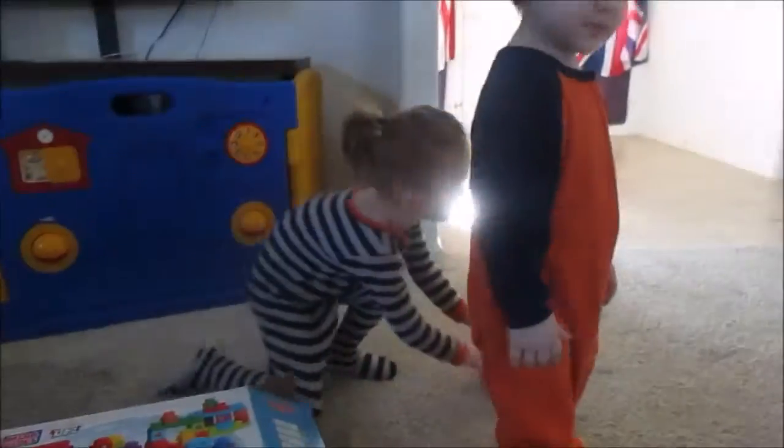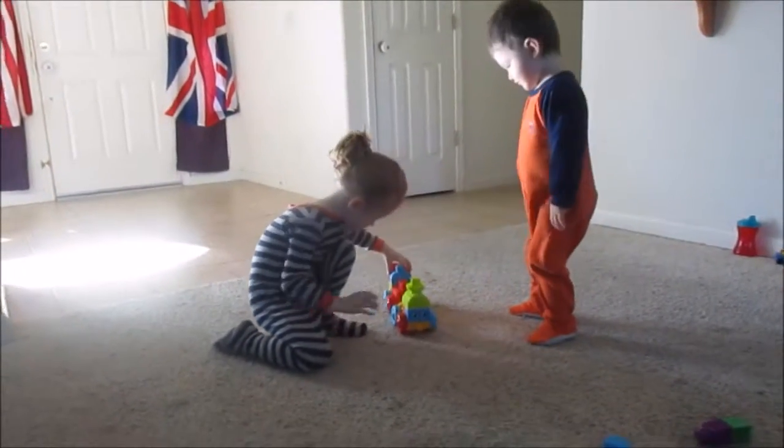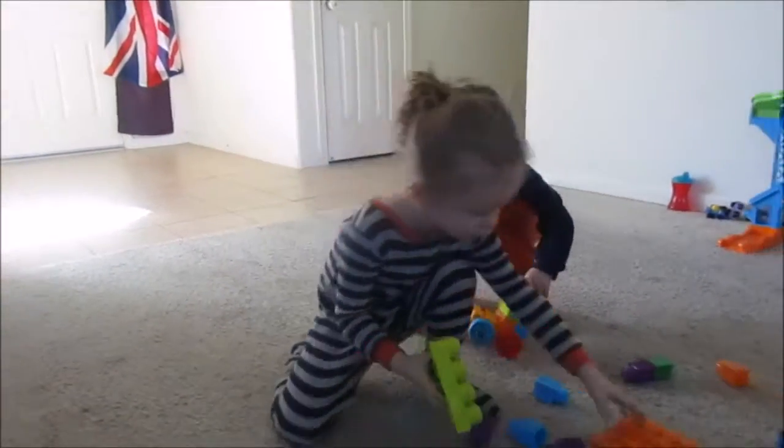As you can see, our two are very much enjoying playing with them. This is the first time they've had them out. Basically you put the wheels on and put the face on, and then you can pretty much do anything else you want. Oh no, it broke! What are you going to make, Alex?